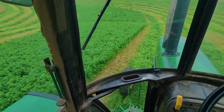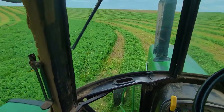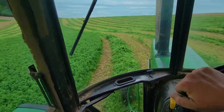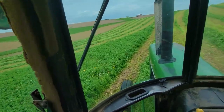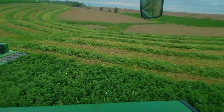But yeah, we probably only got maybe an acre left in this field. We'll call it a day for mowing and then see how much we actually get off it. But yep, we'll just keep on hammering down here.